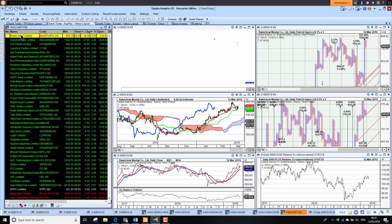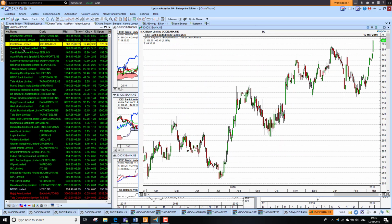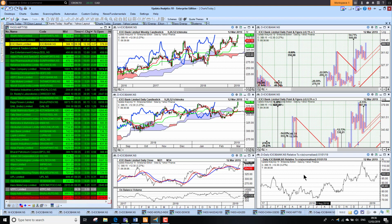We had Bharti Airtel, not enough to take the long-term chart bullish, but we've got good upside targets, good medium-term recovery, not really showing up yet in the relative, so we need to just keep an eye on that. ICICI Bank, they were up 3%, so that was quite good as well. So we're seeing here making new highs. This is a brilliant looking chart and good upside target. There's only one, but it's still an amazing looking chart as well.